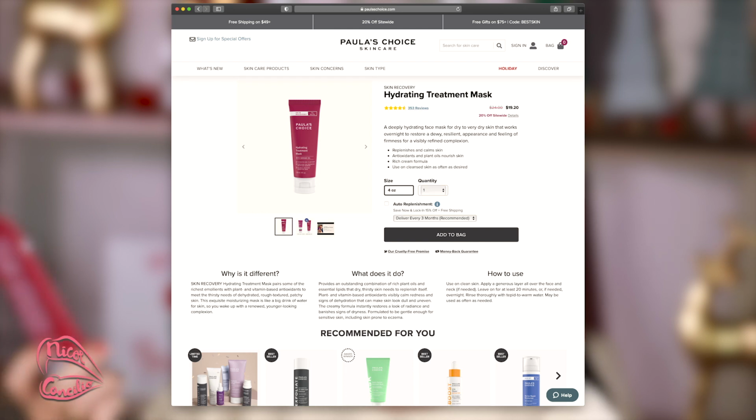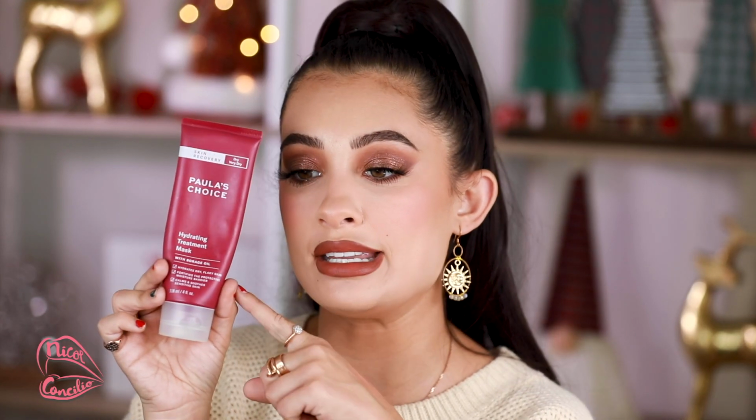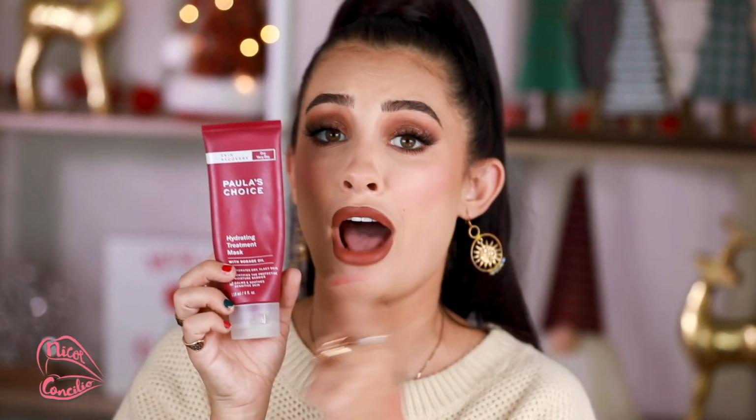This is the hydrating treatment mask with borage oil. This is great for dry, flaky skin. This is another situation where you can apply it as a mask, but I actually like to use this more as a moisturizer, and I'm almost out of it. That's another way you could tell how much I love it.